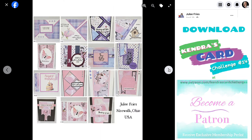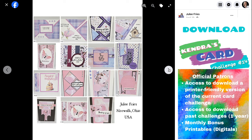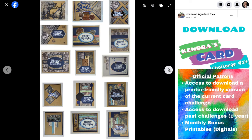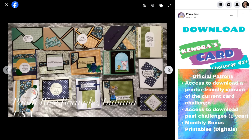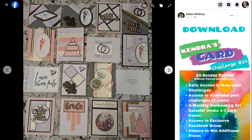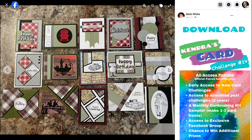So here's what you get. At the $5 tier, as an official patron, you get a printer-friendly version of the challenge PDF, access to a year's worth of past challenges, monthly bonus printables, which include digital sentiments, digital card making kits, tutorials, and more. And then at the $10 tier, as an all-access patron, you get everything already mentioned, plus early access to new challenges, and beginning in July, access to 2 years' worth of past challenges, and the card making kit sampler, which gives you enough supplies to make 1 to 3 card fronts.